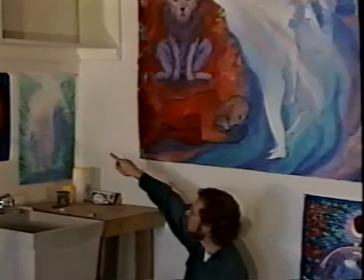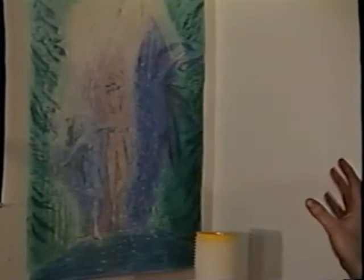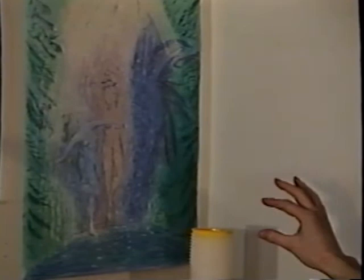And this was actually a little painting inspired by a trip to Colorado in which there was this most glorious waterfall. And instead of portraying it just as I saw it, I put three nymphs bathing in the waterfall.